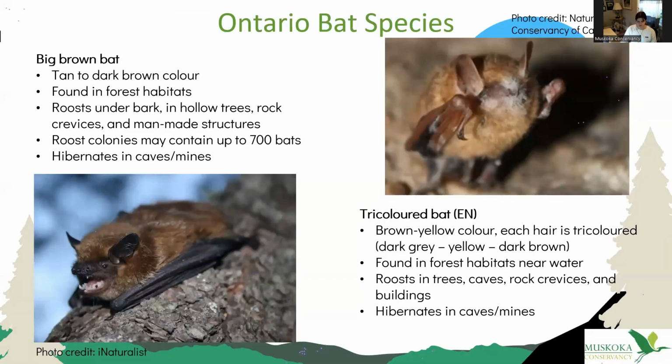Okay, so our Ontario bat species, we'll start off with the most common one that's found around Muskoka and around Ontario, and that's the big brown bat. A lot of the features are similar, as well as a lot of the habitats are similar amongst our Ontario species, but there are a few differences as well.